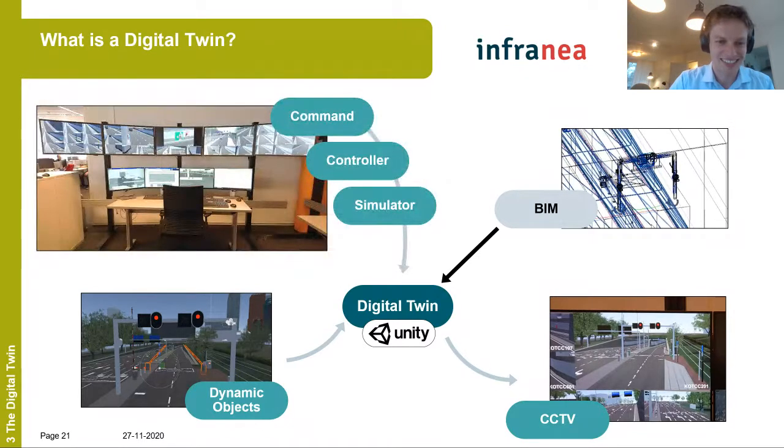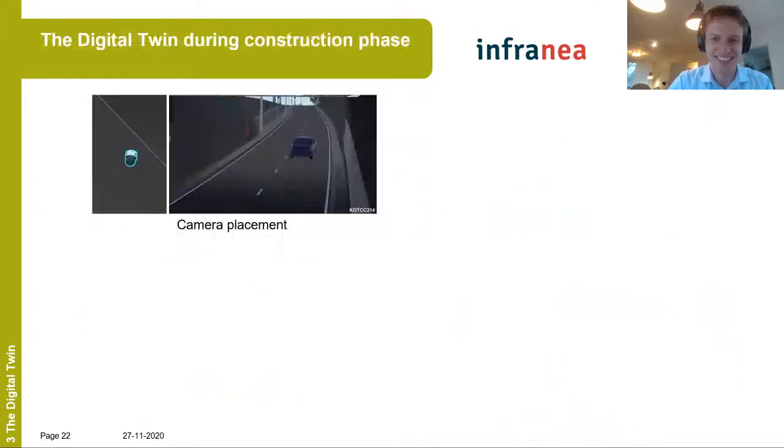Okay, the next slide, indeed. So I'll show you several nice things we did with the digital twin. The first is the camera placement in a tunnel. The customer had a requirement that there could not be any dead spots in the tunnel. So by using the digital twin, we came up with a camera layout that could fulfill this requirement. And we could also validate this requirement in the digital twin itself.